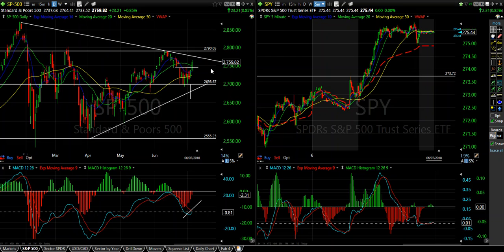and testing, if not breaking, 2790. So as of right now, that range has been taken out, and the bulls are taking control of the market and moving things forward. Again, a lot of this comes on the back today of positive news and numbers that came out. So that's obviously a key factor here today.